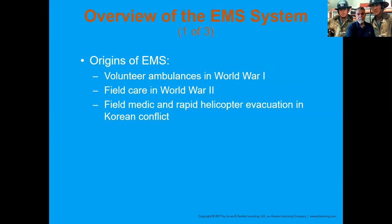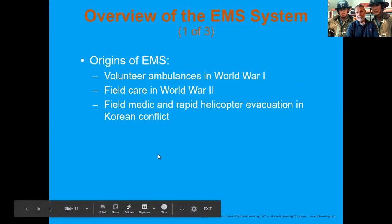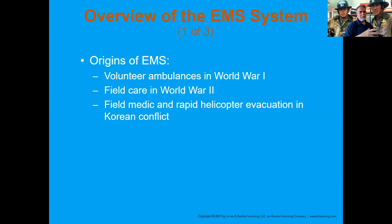So looking at the EMS system now, getting into it, the volunteer ambulances in World War I, right? We can move up to field care in World War II. Field care is a little different because instead of just scooping someone up and running, maybe they could actually do something, stop some bleeding, put some pressure on that. And it continued down to the MASH units when you look at Korea and mobile army surgical hospitals. So someone didn't have to be flown out 4 hours to potentially getting some life-saving surgery, but maybe they could do it relatively closer to that initial scene.